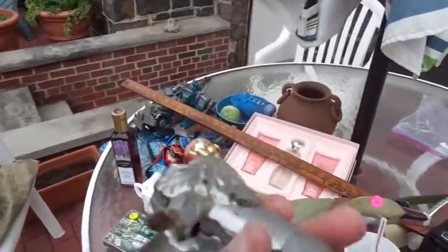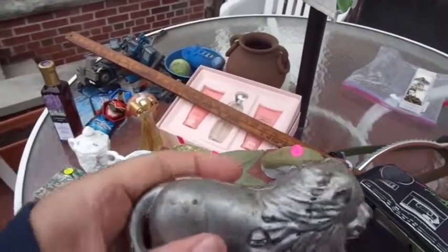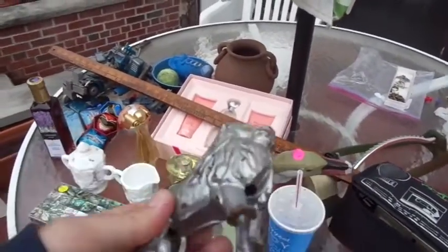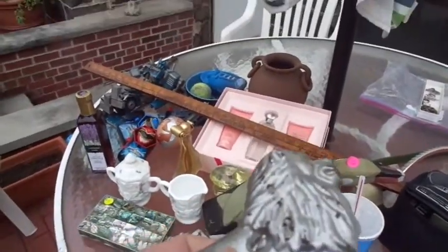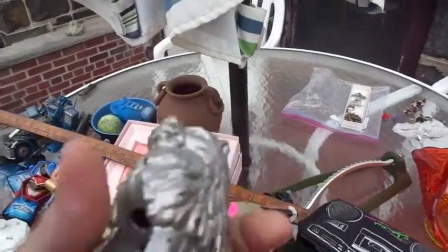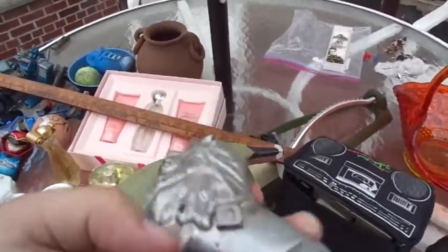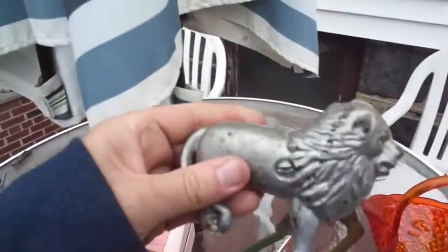This could be old. I don't know. It's hard to tell. It's been repainted, so that's usually something, and the paint looks old. That's usually a sign of age. Flathead screw. Phillips head would make it newer. It's basically a lion-shaped coin bank. I think it's old. And look at that weird screw. So I guess it was meant to display this way. Whatever.